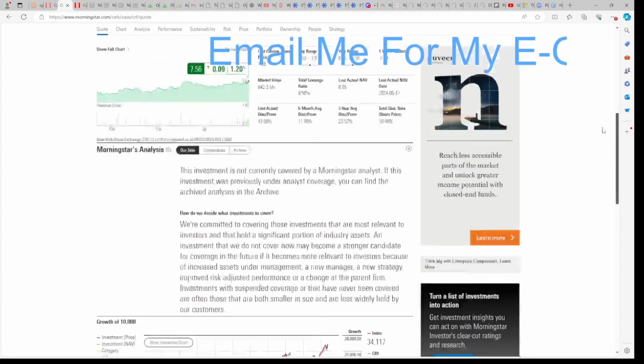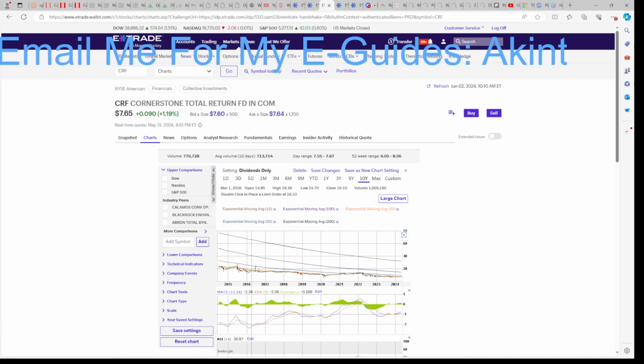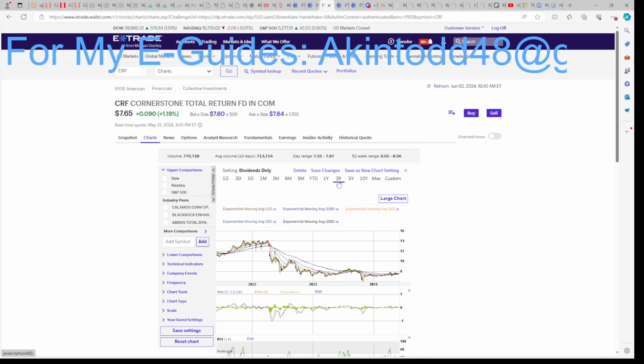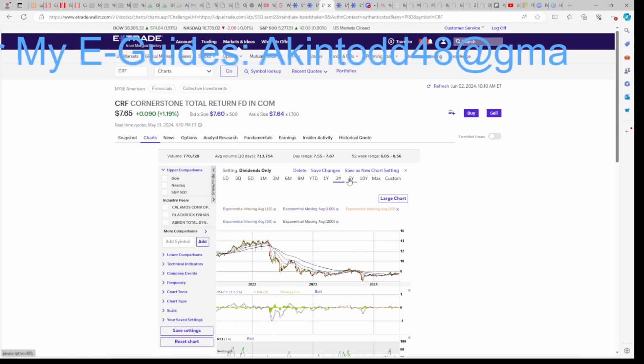It tracks the S&P largely. And as you can see on its chart, it moves upward left to right on Morningstar's chart. But on E-Trade's chart, you see it goes sideways to down. That's because you have to factor back in dividends, drips, and rights offerings. Cornerstone, like many other closed-end funds, has rights offerings almost every year. So you have to time this fund between its rights offerings.